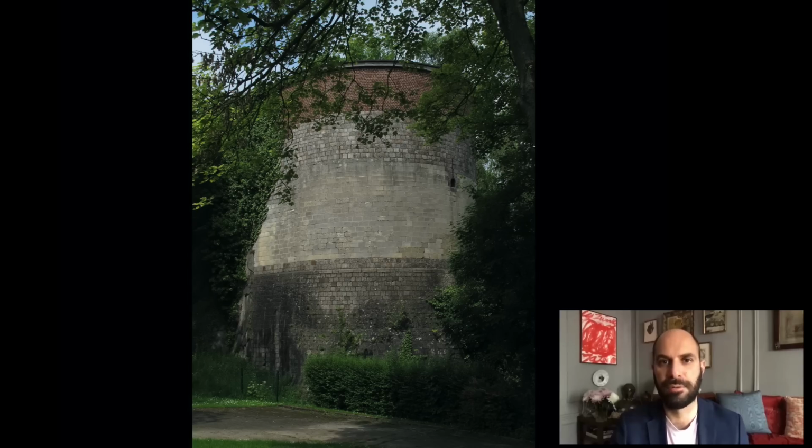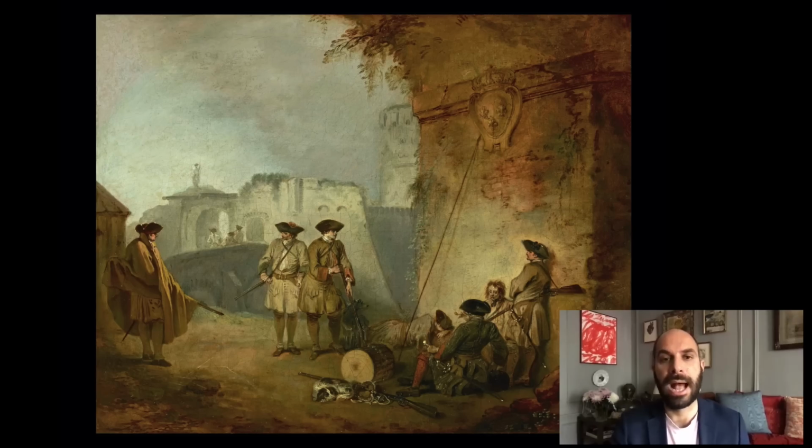It is impossible for us today to prove that the Portal of Valenciennes by Watteau is actually a real place rather than an imaginary one. And looking at the painting again, and having studied the drawings and looked at Watteau's way of working, it is actually very likely that the title, The Portal of Valenciennes, is a very imaginary one.